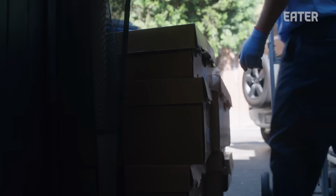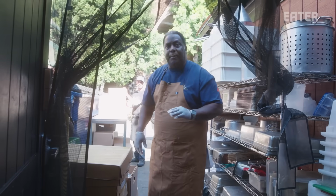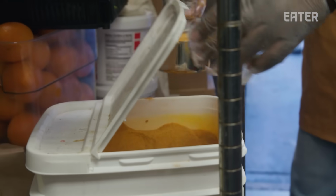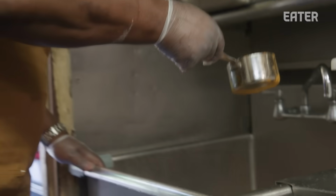We just pulled in a delivery of chicken, and we want to right away get this chicken marinated. That's one of our secret marinades. This is a 1.5 size cup of marinade.